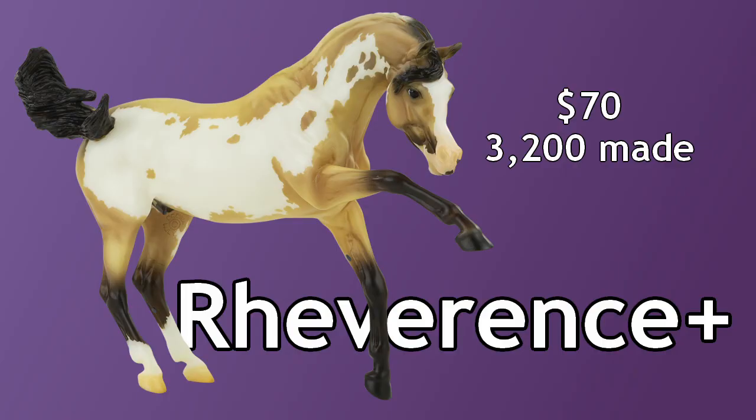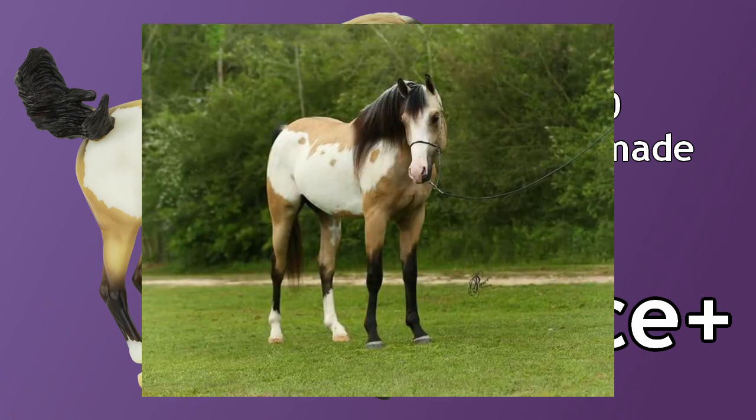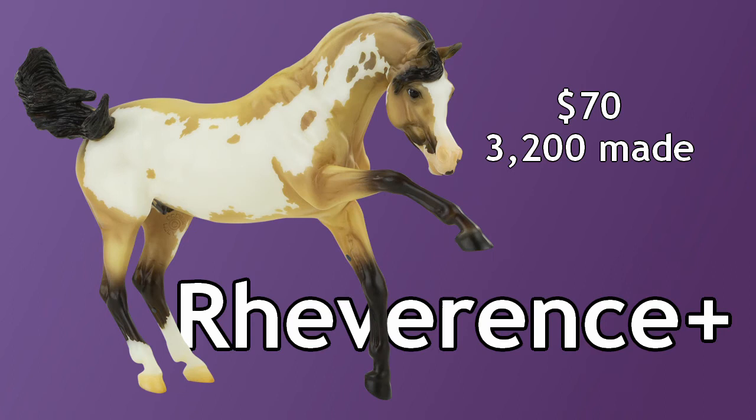And the last of the portrait models will be Reverence Plus, a buckskin Pinto half Arabian on the Ashquar mold. Not only is the real horse just amazing and gorgeous, and I love that buckskin color so much, but I am so excited to see this model in hand. I do have an accidental Conga on the Ashquar mold, so this buckskin guy will really stand out in my collection, so I'm definitely excited to be able to get him.